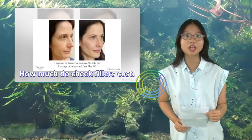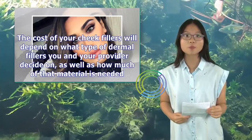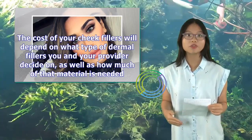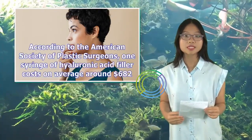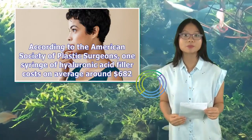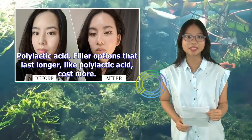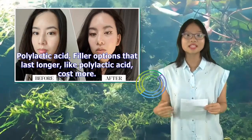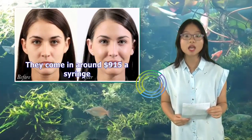How much do cheek fillers cost? The cost of your cheek fillers will depend on what type of dermal fillers you and your provider decide on, as well as how much of that material is needed. Hyaluronic acid. According to the American Society of Plastic Surgeons, 1 syringe of hyaluronic acid filler costs on average around $682. Polylactic acid. Filler options that last longer, like polylactic acid, cost more. They come in around $915 a syringe.